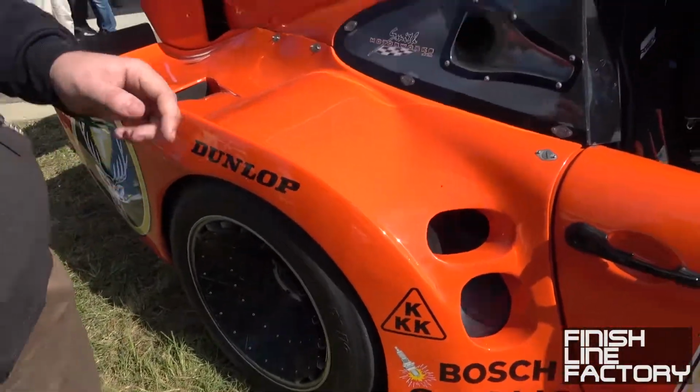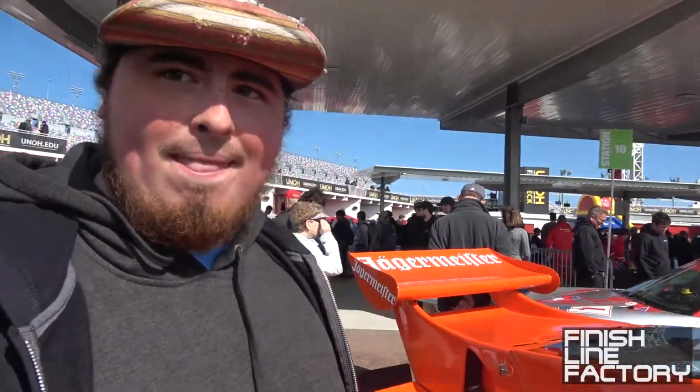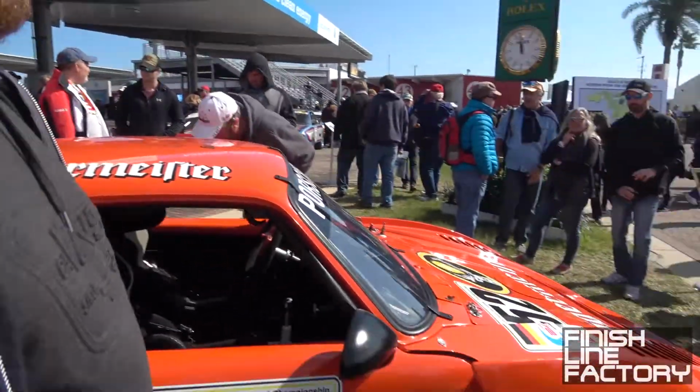So these were anywhere between 600 and I've heard stories of 1,200 horsepower. I wouldn't be surprised. Qualifying trim. In the 80s, anything's possible. Hey, I've got a friend with a 900 horsepower twin turbo 993. You told me about that before. That's a pretty fast car. I'll have to get a video with him.